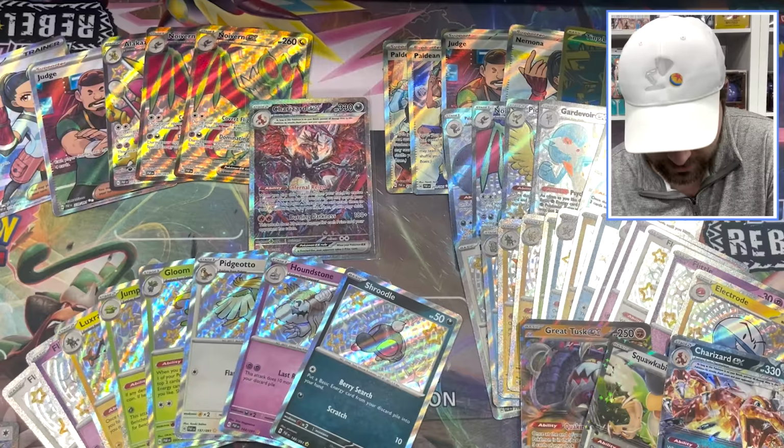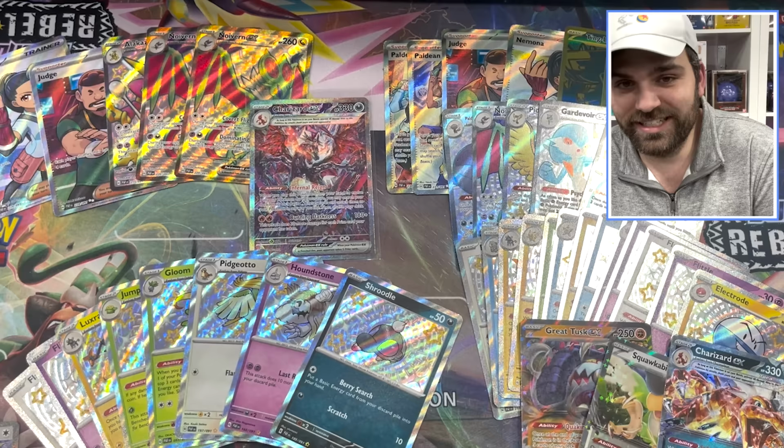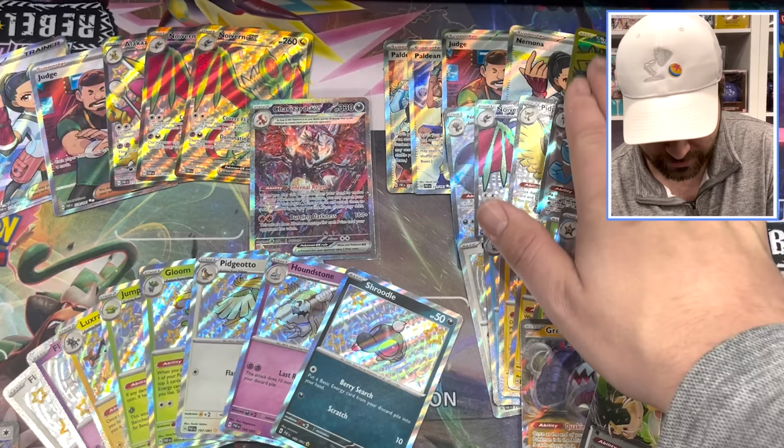Got the regular Charizard here too. Got a good amount of value. Does that value make up for that Charizard? Some would say no. Charizard's just too much. But let us know in the comments below, guys. That double hyper has to come in handy there. Let us know in the comments below on this one.